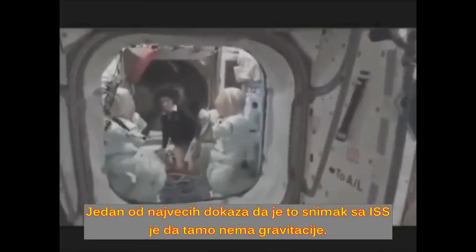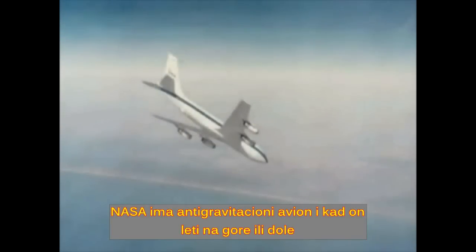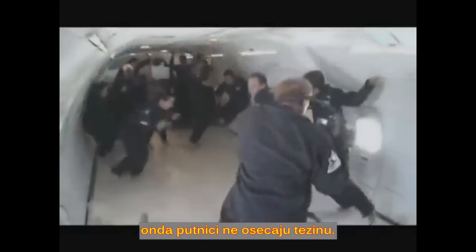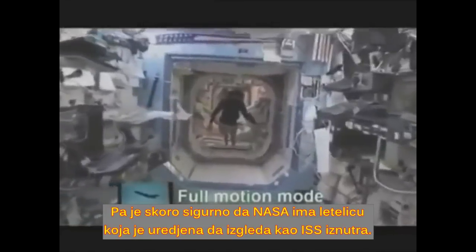One of the most visible indications that there are people up in space inside the International Space Station is that they're in zero gravity. However, NASA has an aircraft known as the Vomit Comet, and when this aircraft takes a certain flight path, the people inside feel weightlessness. So it's almost certain that NASA has an aircraft fitted out to look like the International Space Station's interior.